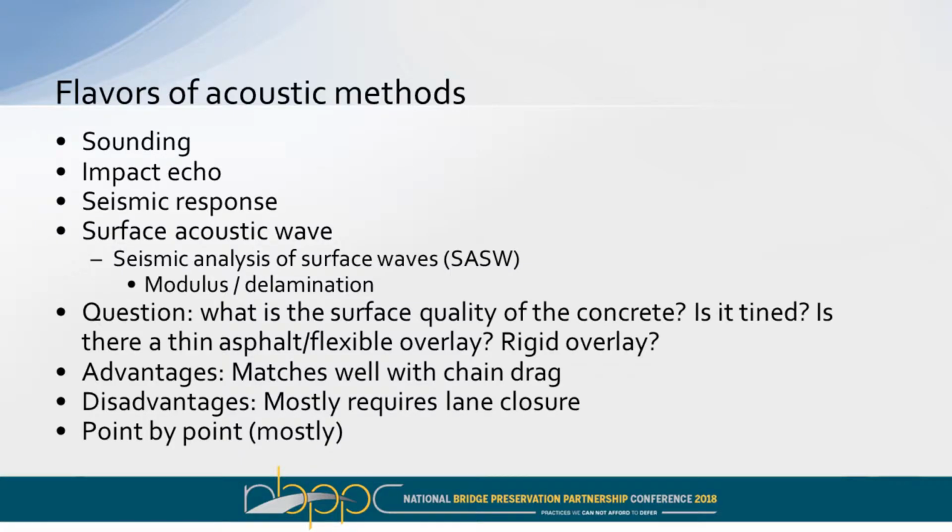One is that you've got to make contact with the thing you want to inspect. So you've got to touch the deck in order to do it. You've got to touch the concrete wall. You've got to have a surface that allows you to make a consistent impact and read back a consistent impact. If the surface is tined, that might be a lot more challenging. If there's a thin asphalt overlay, well, are you going to be able to work through that?